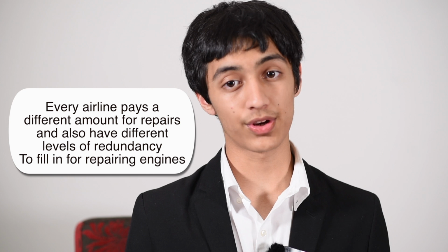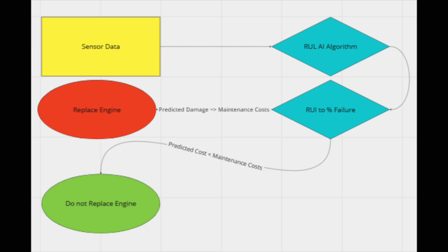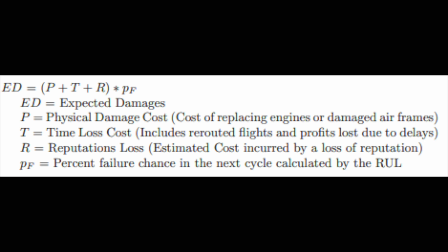After the RUL of an engine has passed a certain threshold, and this threshold may vary for different airlines, an airline maintenance team will know when an engine needs to be either maintained or replaced. We decided to calculate this threshold by seeing when the failure rate found by using the RUL data as input, which is then multiplied by the cost of an engine failure, is equal to the cost of maintaining an engine that has not failed.